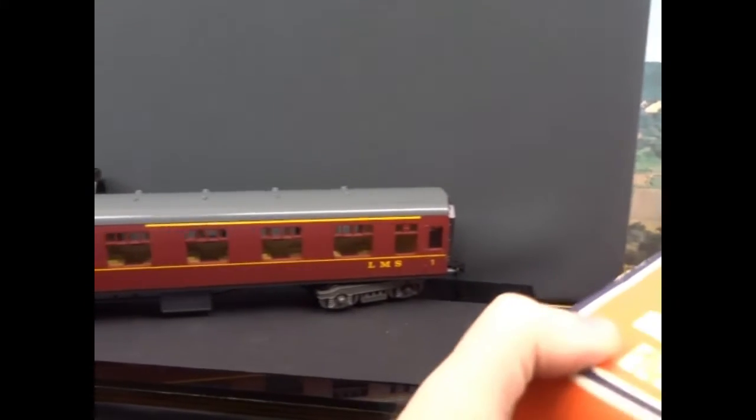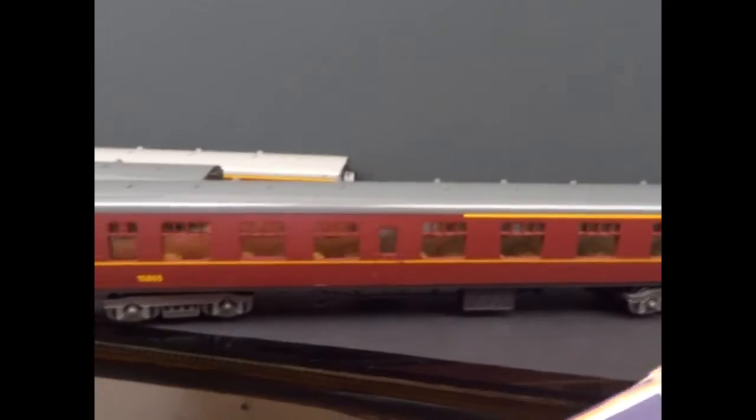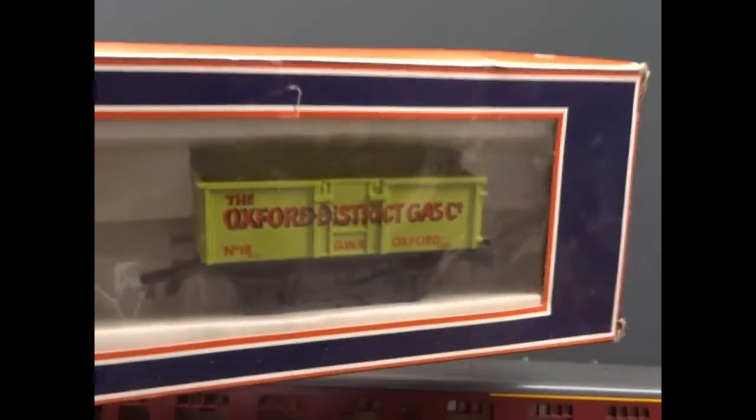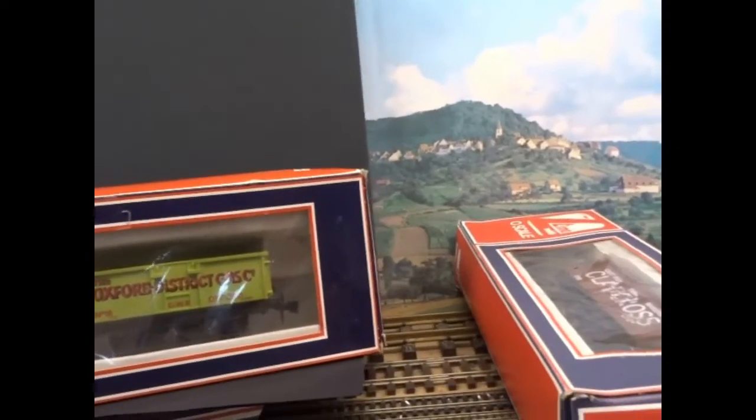So those are the LMS liveried coaches, though they have the hint of the BR Mark 1. I'm not going to grumble. There's lots of 16-ton mineral wagons in exciting liveries. Thankfully, there's a few much more standard ones, but there are a couple of vivid ones in there.